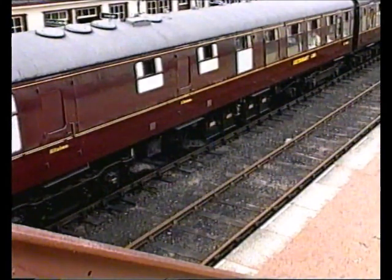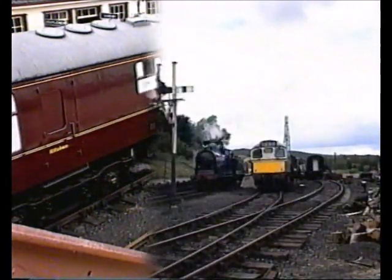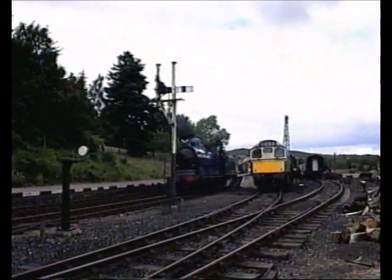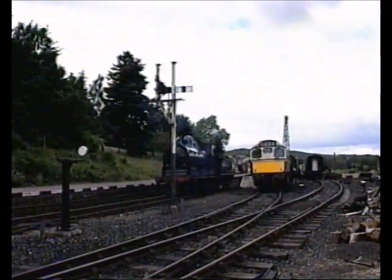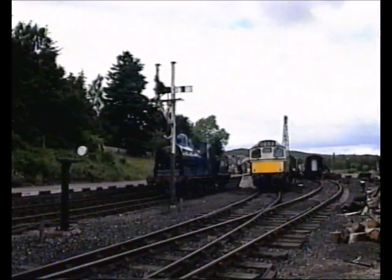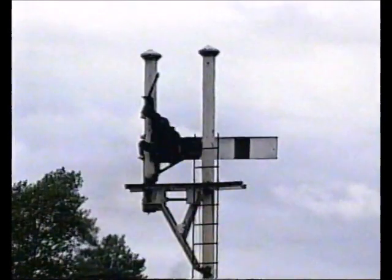The Strathspey has a turntable, so you can believe your eyes. 828 returned to service in 1993 after a 13-year overhaul. She has featured on the railway's posters and timetables for some time. Now she can be seen in the flesh.